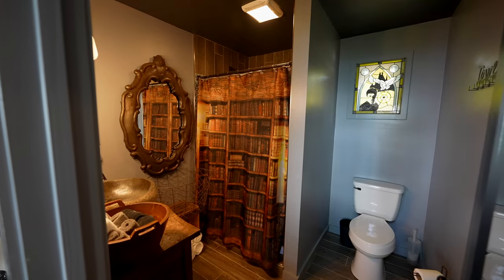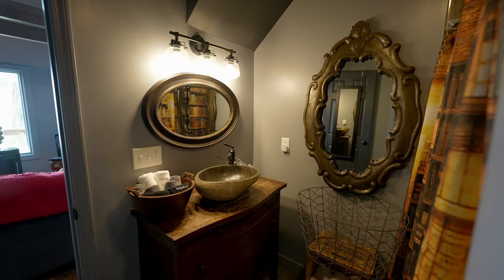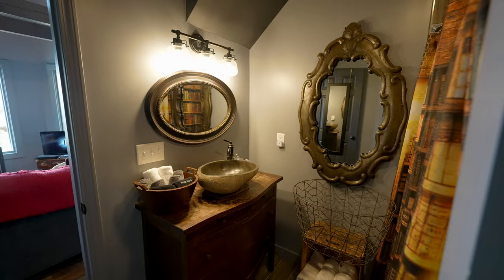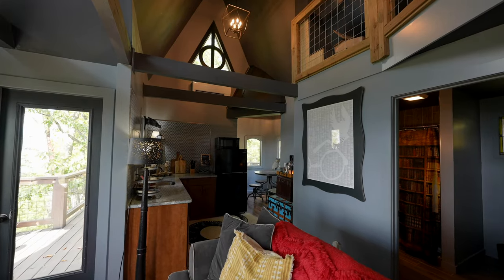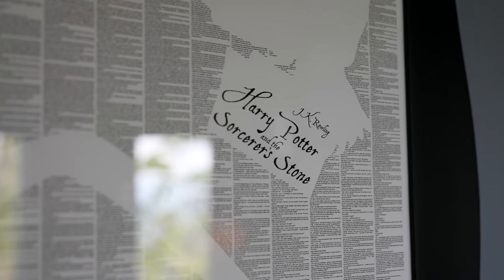And then continuing on behind us, we actually have a full bath with a shower curtain that is a bookcase, and then just other finishes that go along with the theme. And then my favorite part of the bathroom is definitely the stained glass window that has Harry Potter on it. It's really neat. And then right outside the bathroom is another neat decoration, and that is the entire Harry Potter and the Sorcerer's Stone book in a big picture frame.